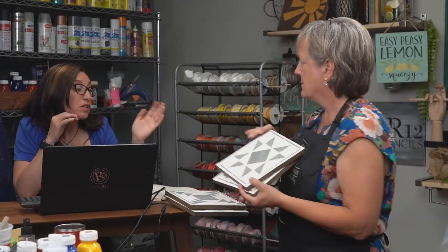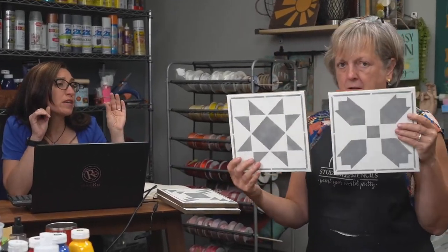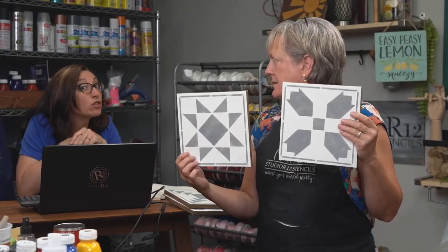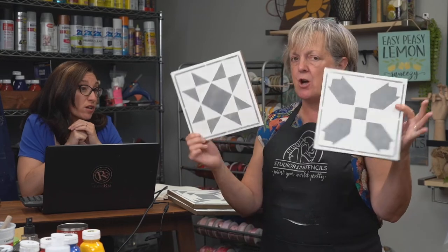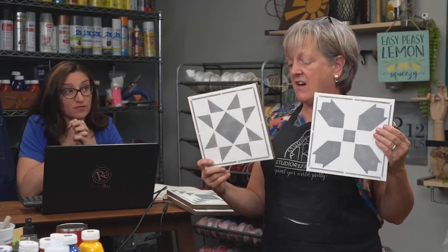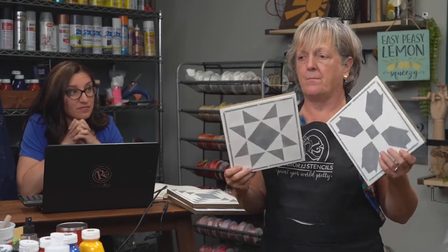So this is going to be a stencil project. It's going to be a quilt project. It's going to be a Dollar Tree project. These are Dollar Tree frames. They're not frames, they're canvases. They even have the hardware attached on the back of them already. So that makes it super easy.